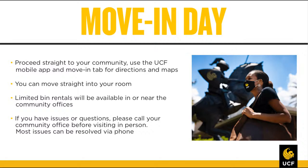So you can move straight into your room. You don't need to go to the community office or anywhere else. You can go straight into your room, unless you're looking to rent a bin. We will have limited bin rentals on the move-in days, and those will be available either near or in the community offices, depending on the location. So just look for signage to direct you to those locations. We ask that you do try to bring your own hand truck or dolly or some sort of moving equipment if you're going to need it, because we do have limited quantities.